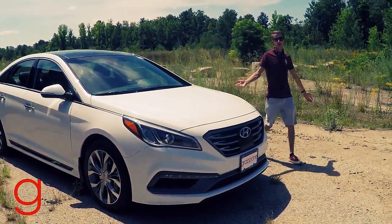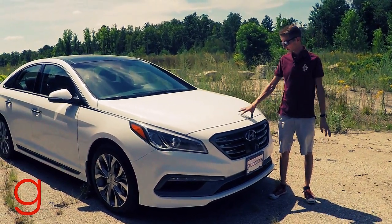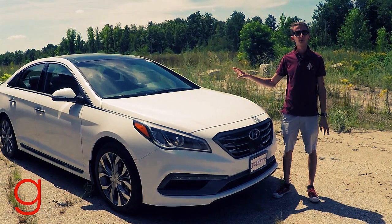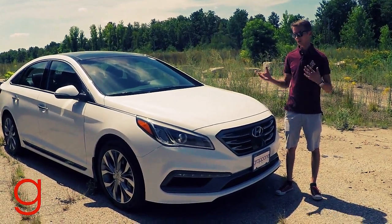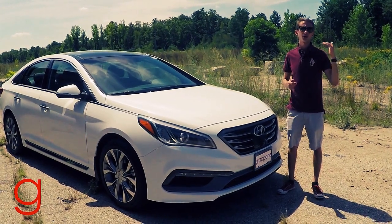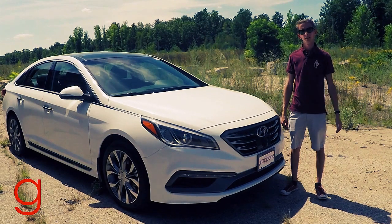There you have it, the 2017 Hyundai Sonata Limited Turbo. Great vehicle. There's a lot that comes standard on every Sonata, so something wonderful to look into. And what's nice is that Hyundai actually dropped the pricing on every model level of the Sonata this year, so it's even more enticing to come and take a look at.